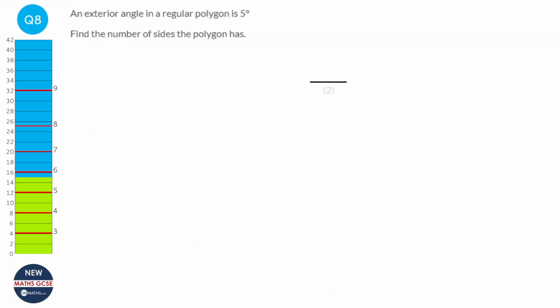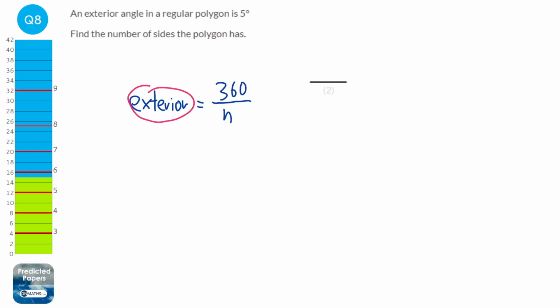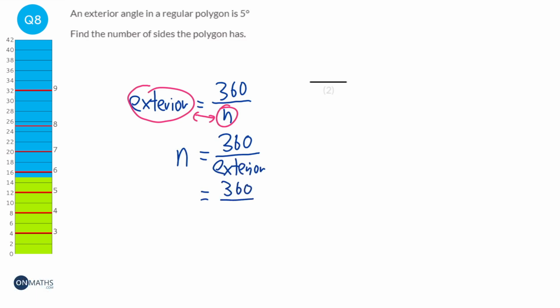So we know that the exterior angle is equal to 360 divided by the amount of sides, which we can just call n. And something you can do is actually just swap these two things around, and we can say that n, the amount of sides, is 360 divided by the exterior angle for a regular polygon. So we just do 360 divided by 5, and that gives us 72.